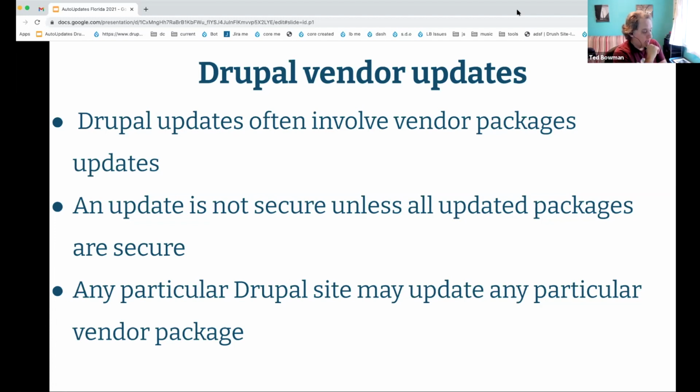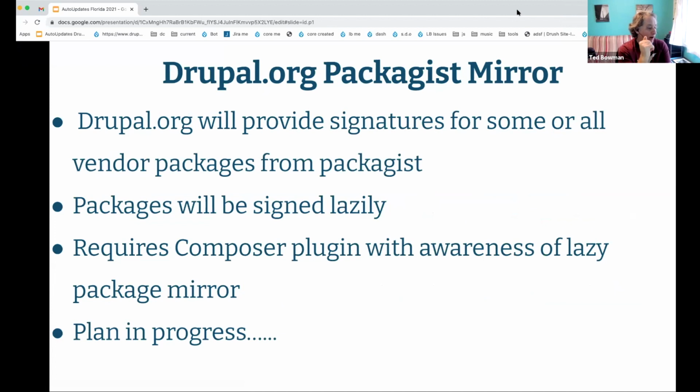So you want to secure all the packages. The other thing is that the way Composer works for any particular Drupal site, you may actually be updating any particular package. It's not as likely, but because of Composer constraints, maybe a particular vendor package that you rely on that Drupal core doesn't rely on might get bumped in the process. So that is a really big problem that we're trying to figure out.